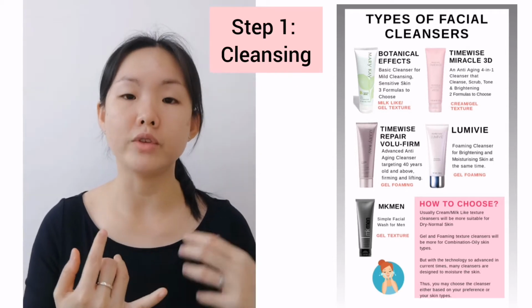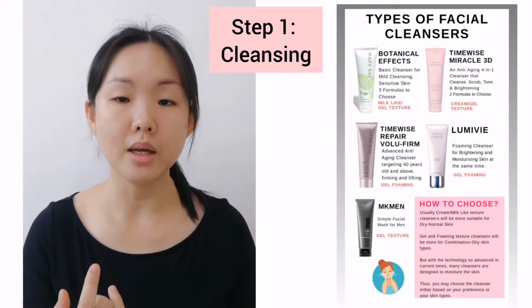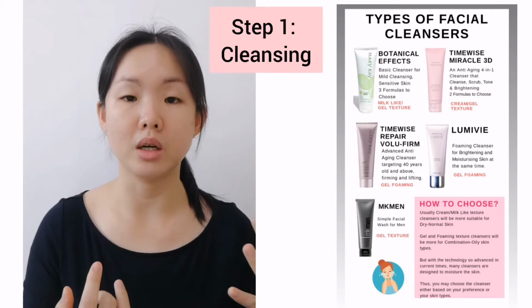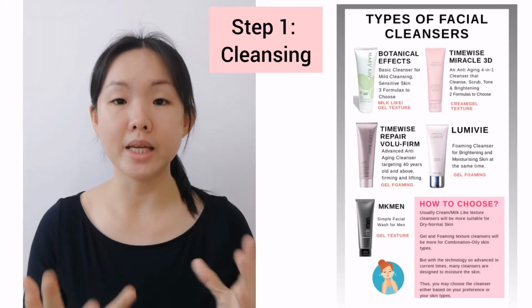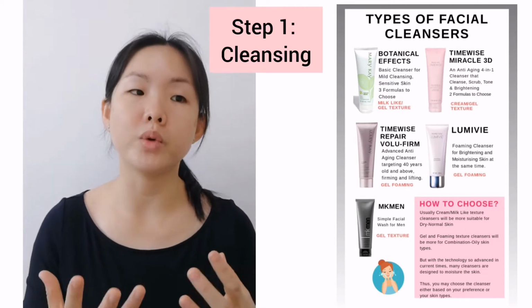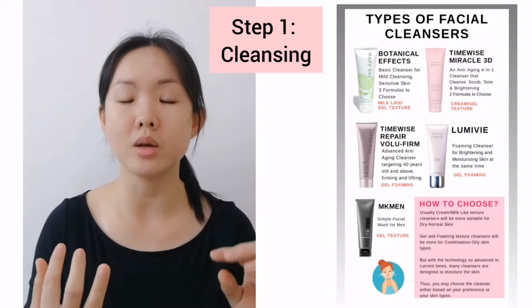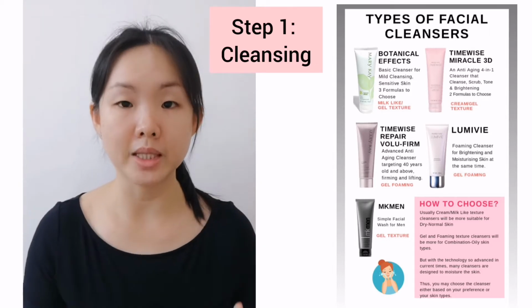So if you are more of a dry skin, if your skin is dry most of the time, you should be using a cream-based cleanser, or even a milk-based cleanser is quite okay for your skin. If your skin is more prone to oily skin, which means that your skin feels oily most of the time, then you probably will prefer something which is more of a foam-based or a gel-based texture that helps you to cleanse better. So it depends on your skin type.